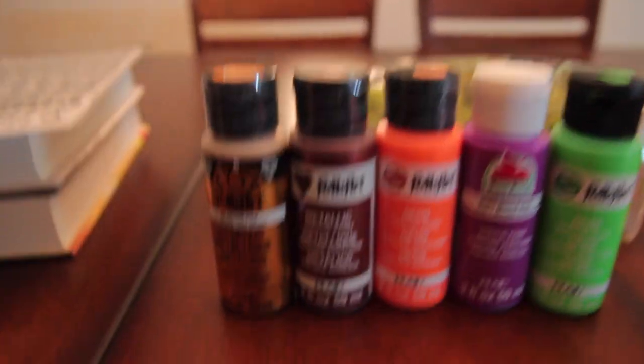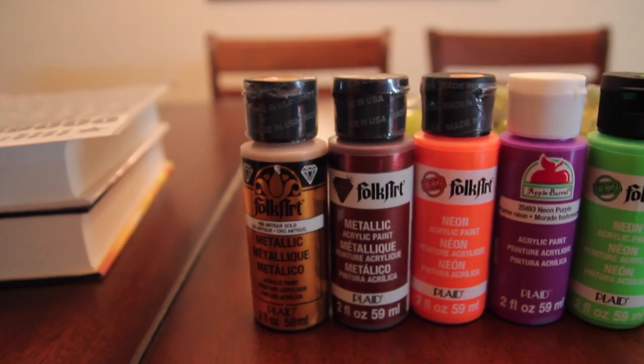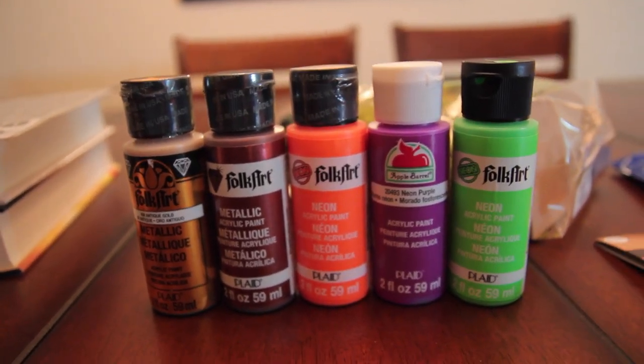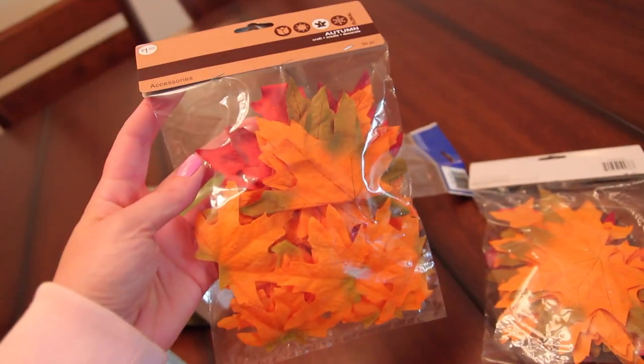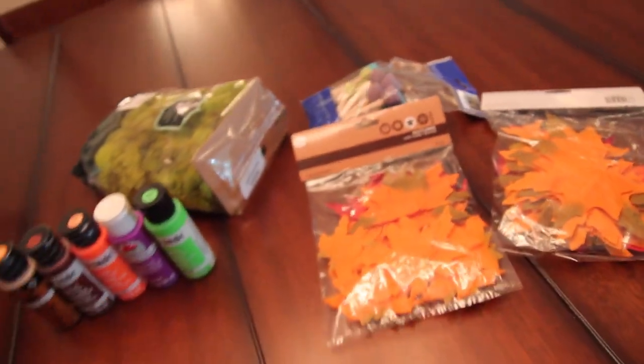And then I just picked up some of these craft paints. I think all of these are from Walmart. The only one that I got from Joann's is the purple. I bought a couple packages of fake leaves and my phone is ringing. Okay, I'll be right back.